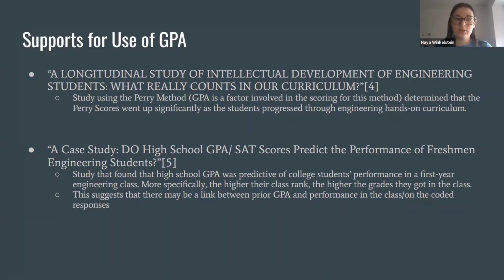So this first article goes through how the Perry method, which discusses how students grow as they go through college, GPA is a factor in this scoring, is determined that Perry scores went up significantly when students had engineering hands-on curriculums. So that's really important in understanding how courses like Seed Lab can affect GPA, but they can also affect a student's well-roundedness and growth.